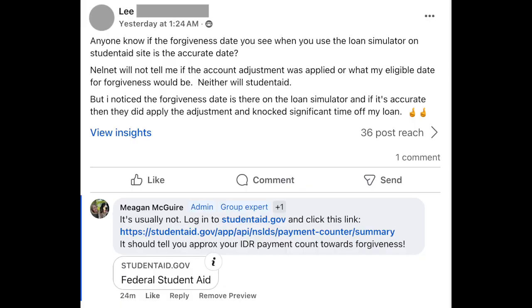Next up. Anyone know if the forgiveness date you see when you use the loan simulator on StudentAid.gov is the accurate date? Nelnet will not tell me if the adjustment has been applied or what my eligible date for forgiveness will be. Neither will StudentAid. But I noticed forgiveness dates on the loan simulator, and if it's accurate, then did they apply the adjustment and knocked significant time off or what?